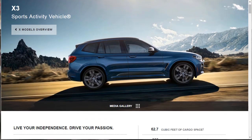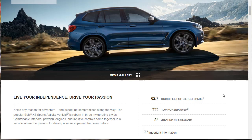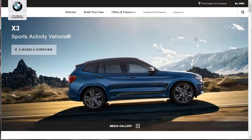But here's what we're going to do. We're going to go over this whole page. We can see the slider right here. You can see me sliding down this page. So there's quite a bit of information. So we're going to call this a good overview. This is going to be a real review. We're going to go over this car. Find out about the X3.